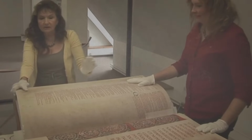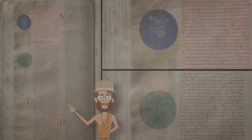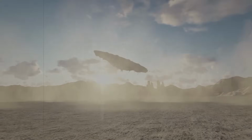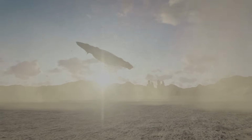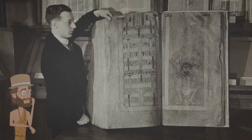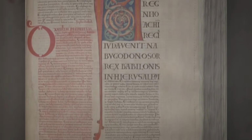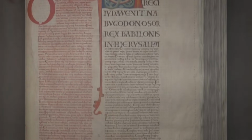Most intriguing, however, are the astronomical maps, which appear unusually detailed for their time. This has given rise to many theories about the possible extraterrestrial origin of the knowledge used to create the Codex. Some researchers believe that the manuscript may contain encrypted messages or knowledge transmitted by alien civilizations.